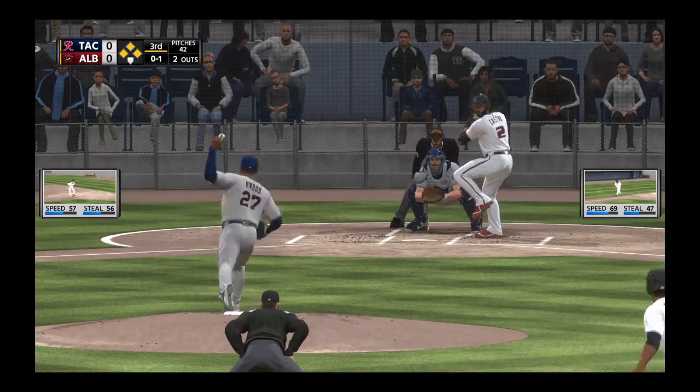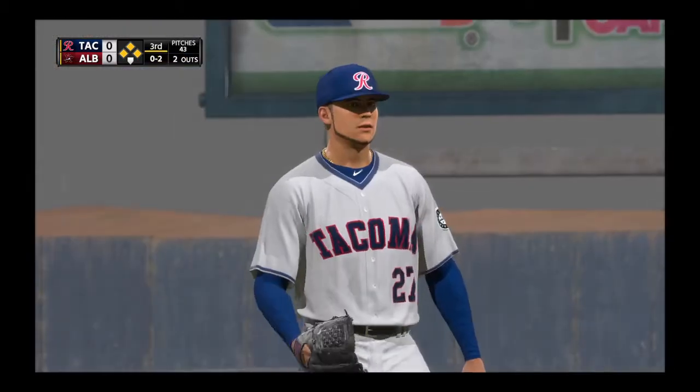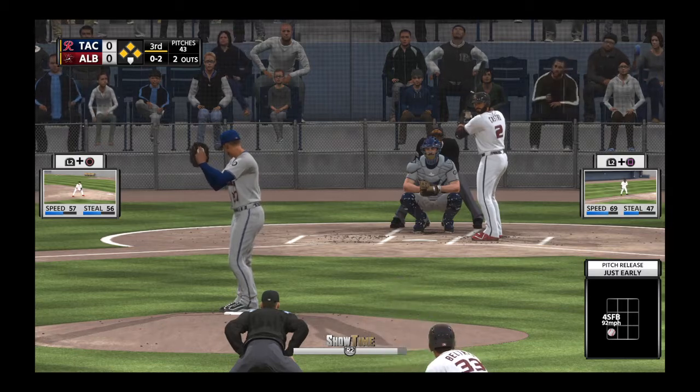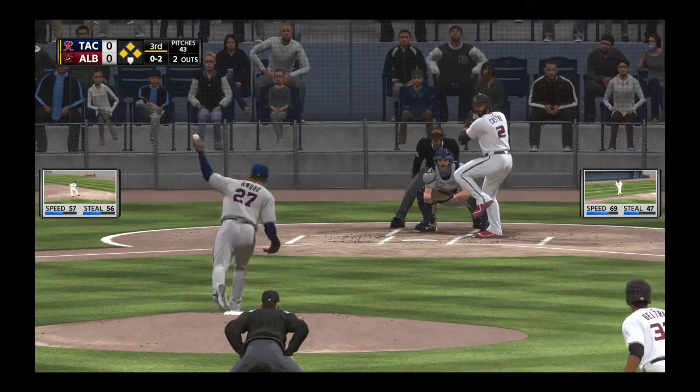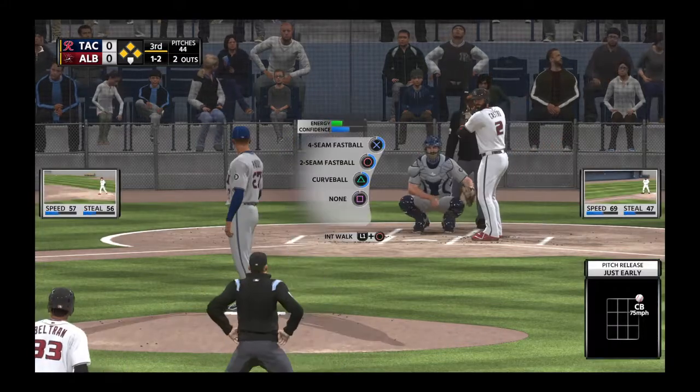Comes set, and the 0-1. Takes a knee-high fastball. Definitely a big pitch coming up right here. He's going to be pumped if he can work his way out of this inning with the game still tied. Inside and high with that one. 1 ball, 2 strikes.